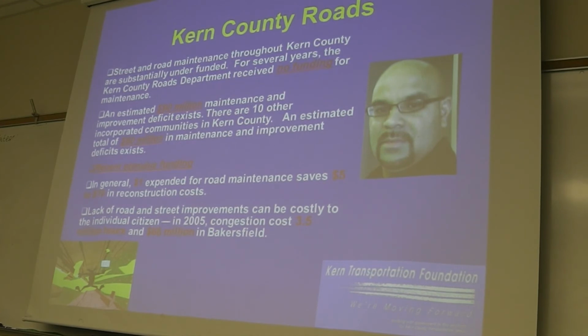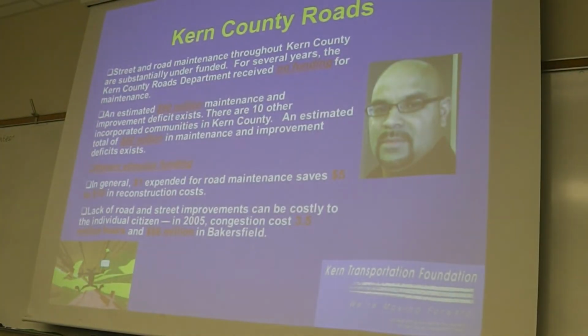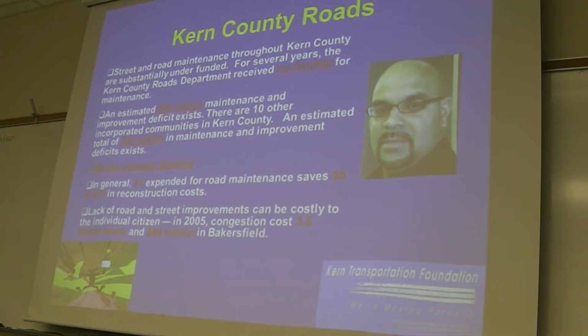So what else have I got up there? Again, we talk about maintenance, we've got these big deficits in our maintenance. And that's part of the money that we're not spending. In 2005, traffic congestion cost us, what's that, 3.5 million hours and $66 million. That's just in Bakersfield. So that's the actual cost of congestion.